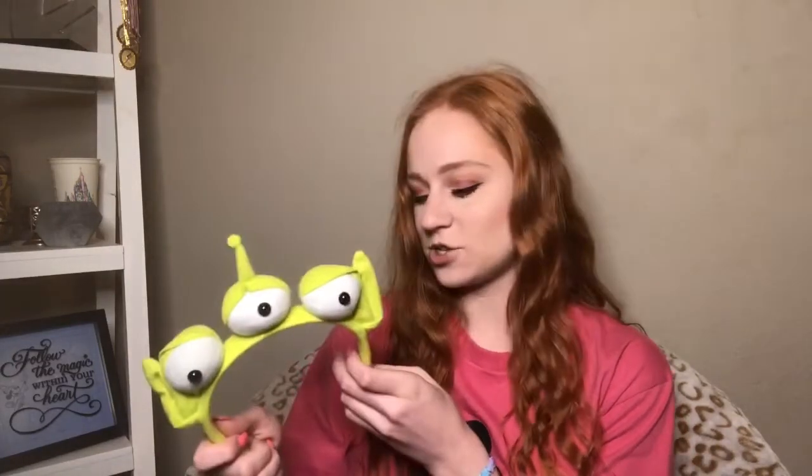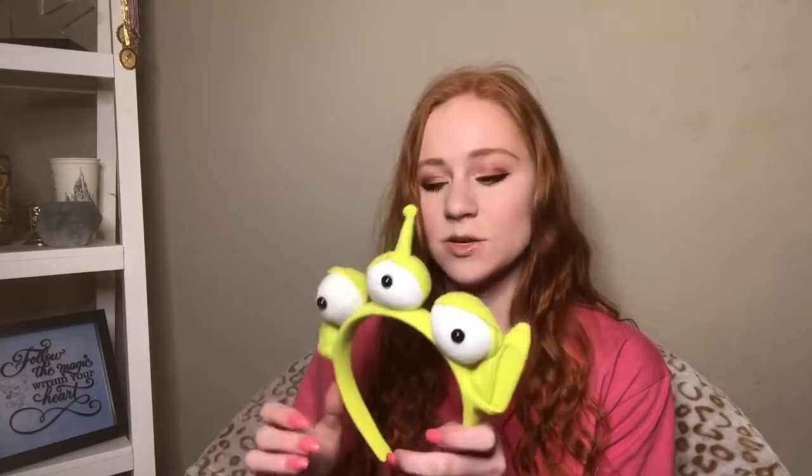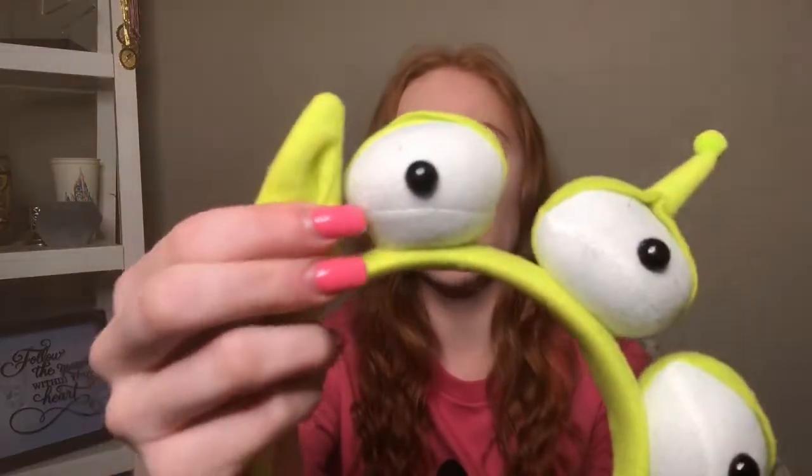Bye, BB-8. Okay, my next ears I bought for the opening of Toy Story Land. These are actually from Tokyo Disney. They're not the Disney World version. The Disney World version are plastic, and they have the little ridges on the inside of the headband that kind of hurt my head. So I found these on eBay. They're from Tokyo Disneyland, and they're like completely cloth. So they're so much more comfy, in my opinion, than the ones that you get at Disney World.